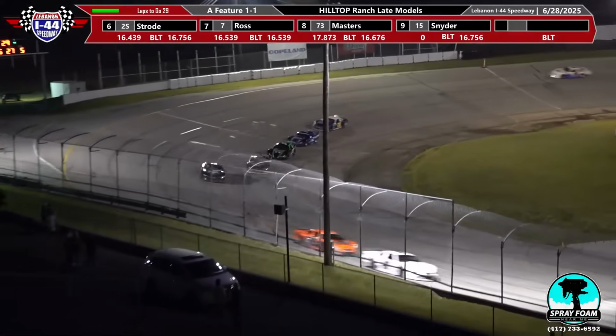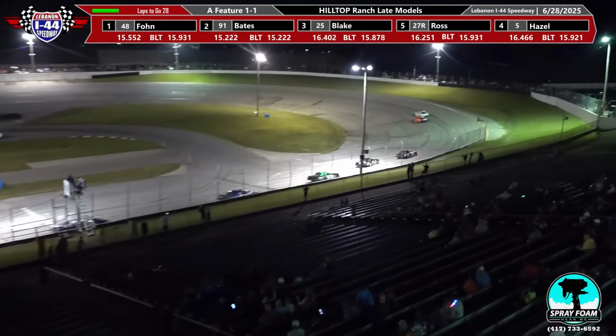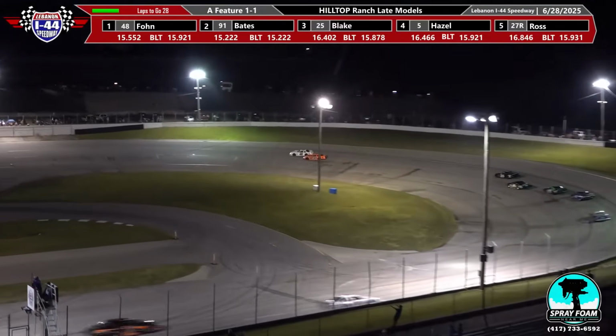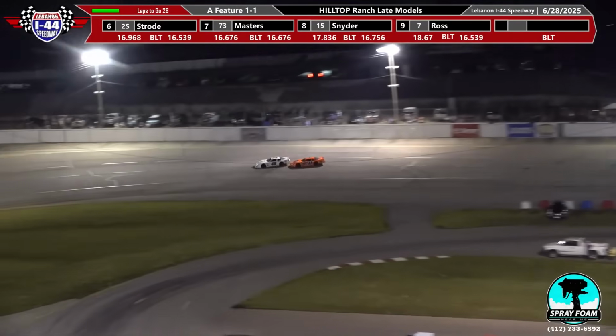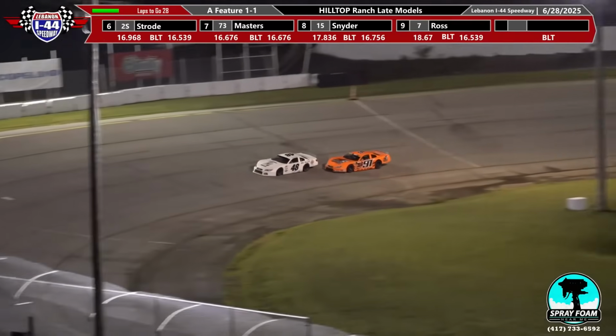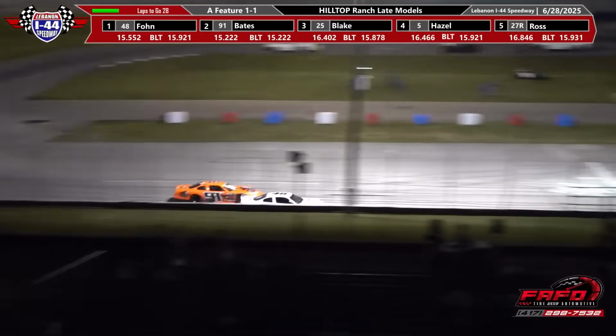Jimmy Foe out front in the 48, the 91 of Dylan Bates in second. Here comes the 5 of Hazel. He moves up to that 4th spot, but look at the battle for the lead. Jimmy Foe and Dylan Bates racing hard for the lead. A little bit of contact made here.